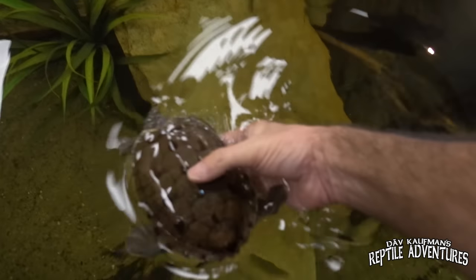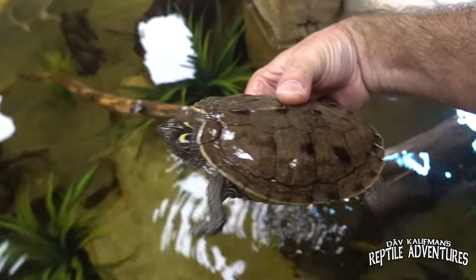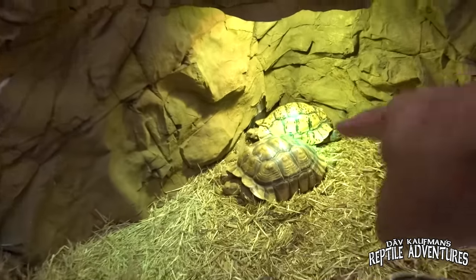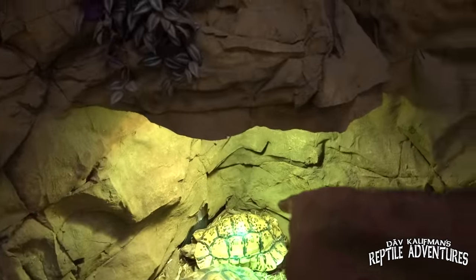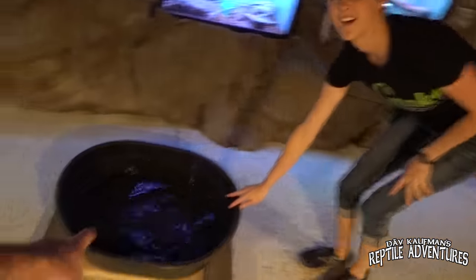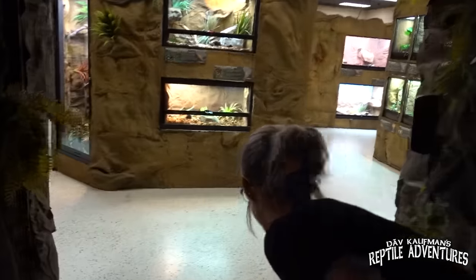Ah, I have found the sulcata. You're a really small sulcata. Oh, wait. Sulcata and a leopard tortoise. All right, I found the sulcata, but I forgot the sulcata's back. Yeah, well, that's kind of important. Okay, I'm just learning.